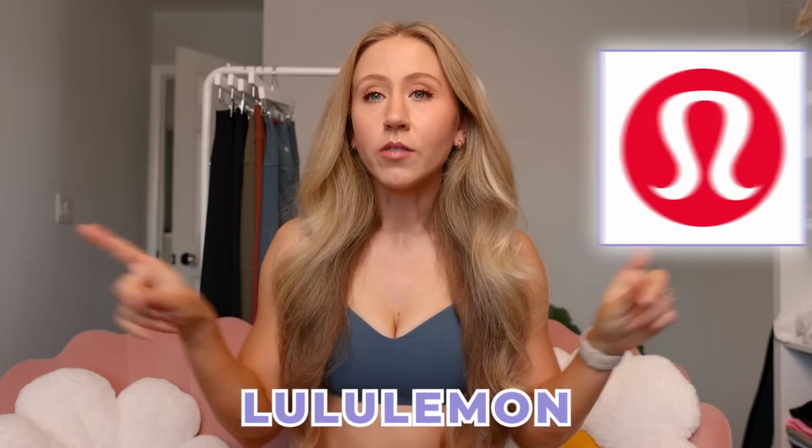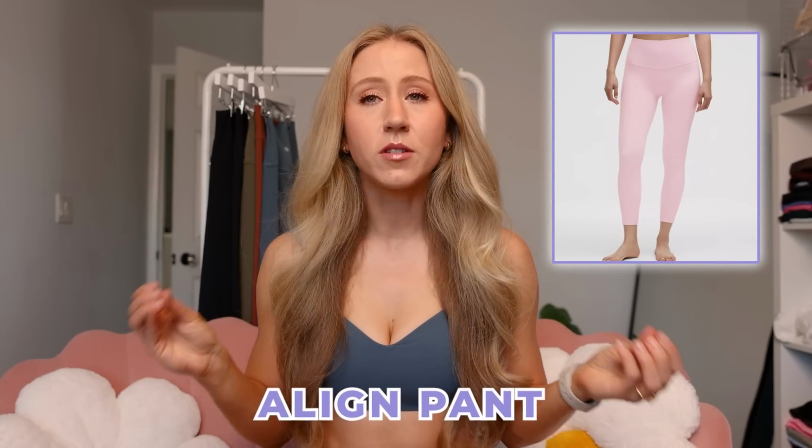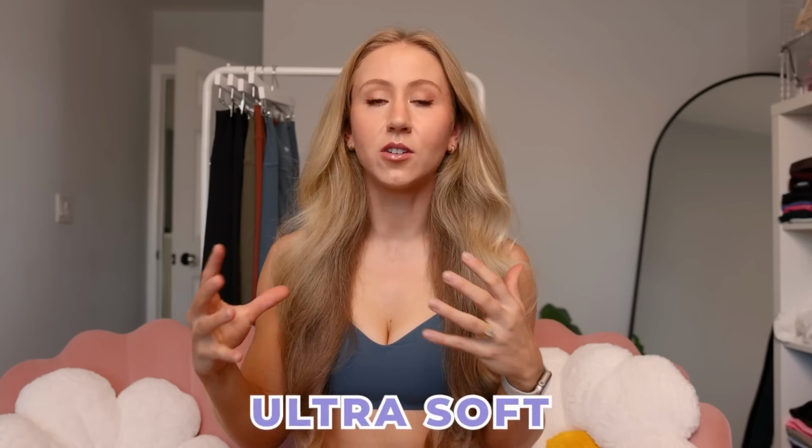10 years ago in 2015, Lululemon revolutionized the activewear world and made the Align pant. These were probably the most well-known leggings ever. Leggings went from being kind of saggy and sheer, with these unflattering elastic waistbands, to this ultra soft, ultra stretchy fabric that just flattered you in every way.